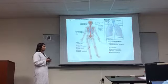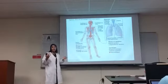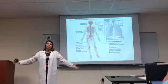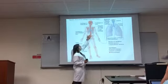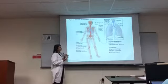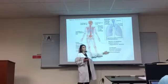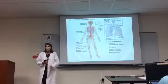This diagram right here gives you a lot of information. It's a good reference point. You have 2 skeletons by definition. You have an axial skeleton in the middle and an appendicular skeleton on the outside. You can see that they're color-coded. The axial skeleton is the darker brown. The appendicular skeleton is the lighter manila-type color. Then it color-codes the cartilages for you as well: the blue being the hyaline, the green being elastic, and the red being fibrocartilage.